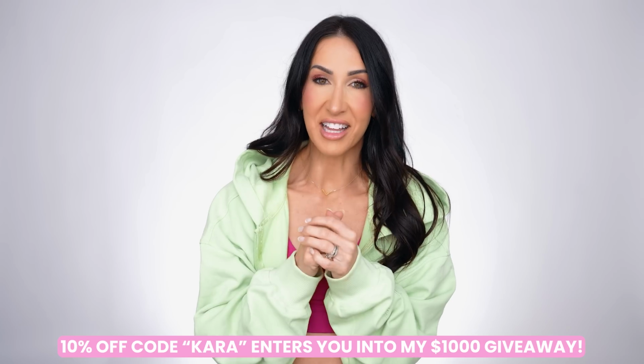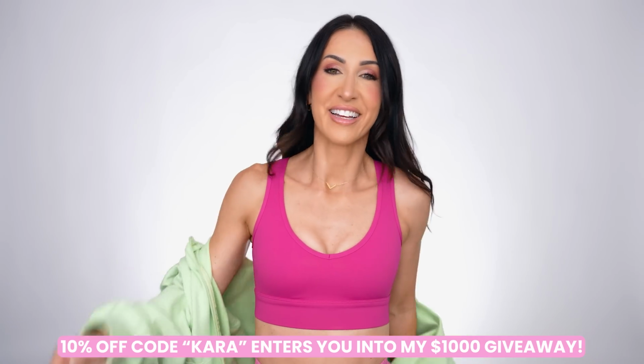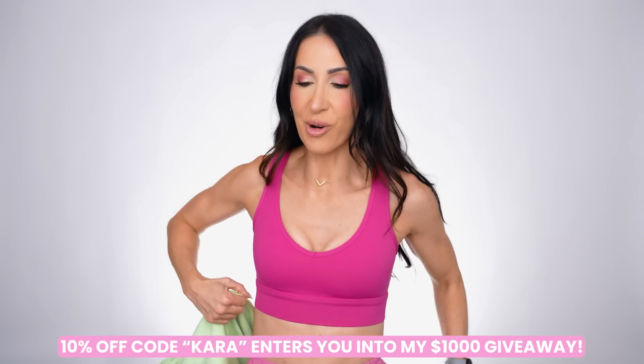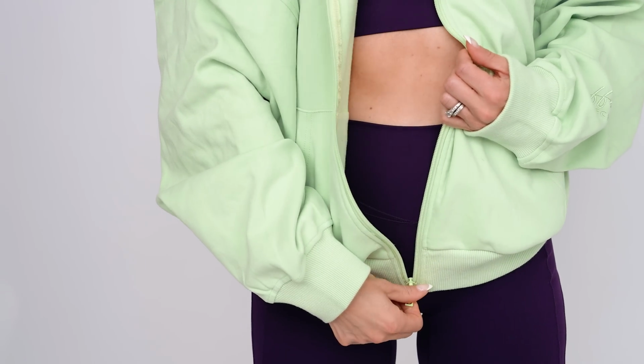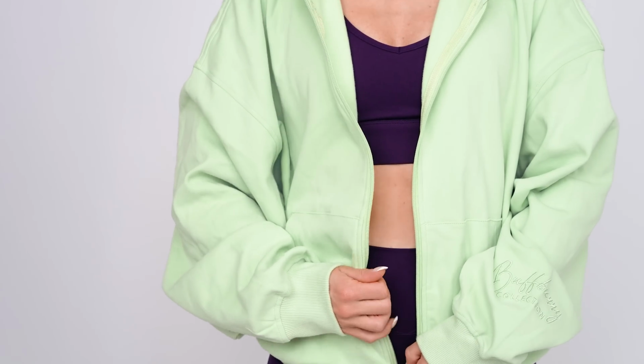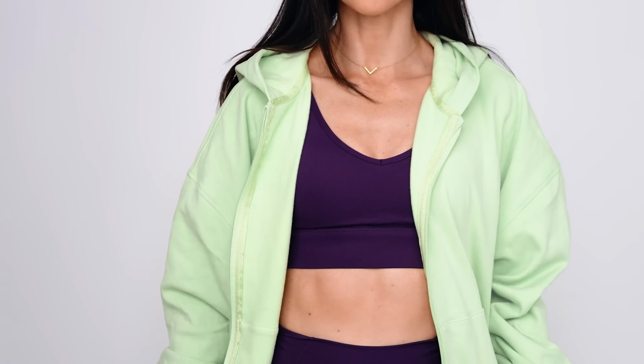So cozy, so comfy. The cloud sets are definitely a top pick from me from this launch. If you could only get one thing, it would probably be a cloud set, even though I know it's more recovery related or mobility related. That would be my top pick because they're just so good and I've been waiting so freaking long for them. So highly recommend. I think you guys are definitely gonna love them.